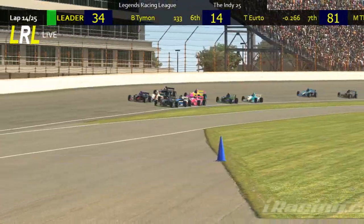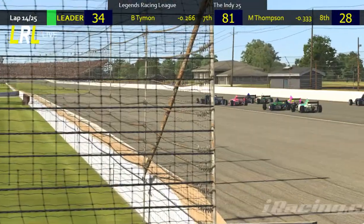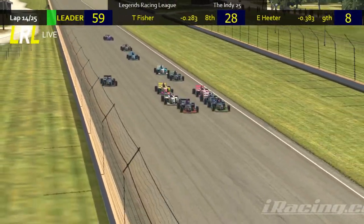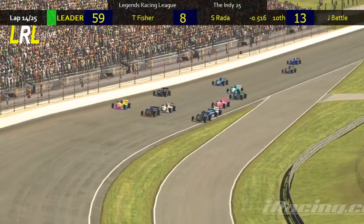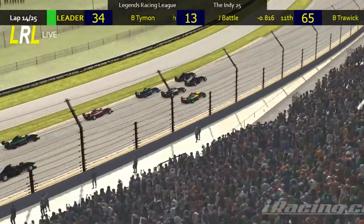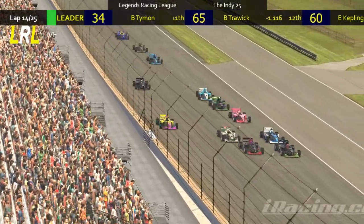Right now, Brendan Taimon is out in front, as we have a car way up there. I think that's the 14 of Trenton Yurto. We have Mason Thompson looking to go 3 wide. Brendan Taimon, I think, clipped the grass a little bit, which slowed him down on entry, but he should get him here on the short chute into turn 4.